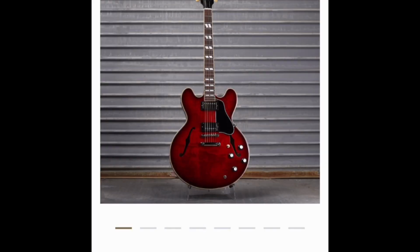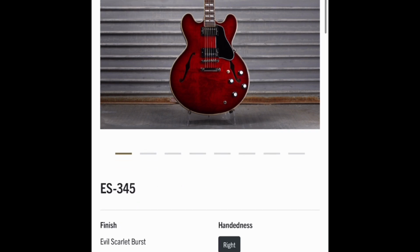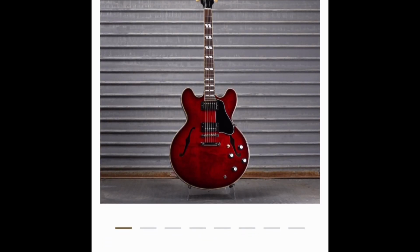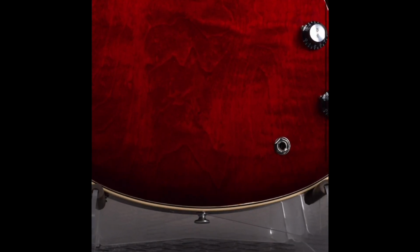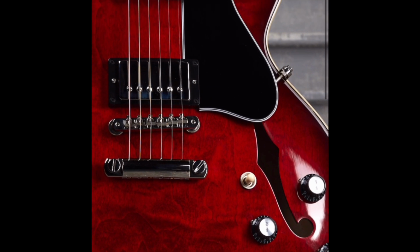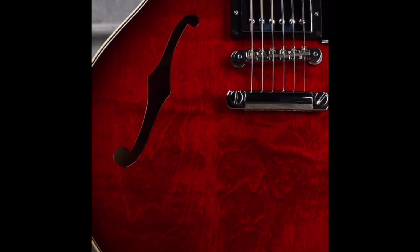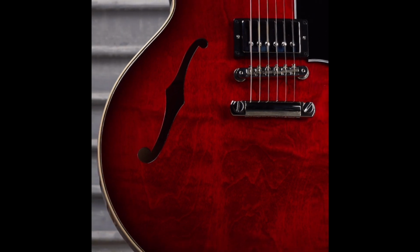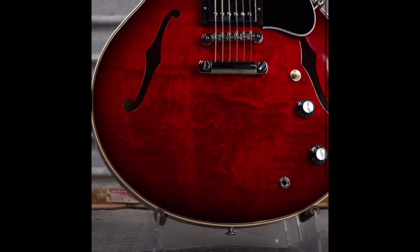Ooh. Have we seen this before? ES345 and Evil Scarlet Burst. Not Evil Scarlet. We've had another evil color. $3,600. I like this red. That's a nice looking red. Nice gloss. It almost reminds me of an SG sort of red. That top is pretty cool. I like that.